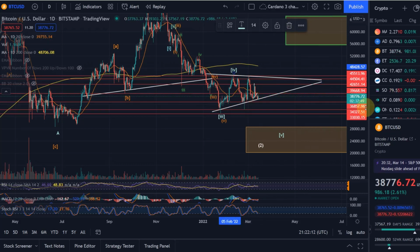The assumption that this is still a wave 4 would obviously be, you can call it, an additional factor that supports that idea, because again, based on the Elliott Wave method, you can oftentimes find these triangles in a wave 4. But that doesn't mean we necessarily need to break to the downside.